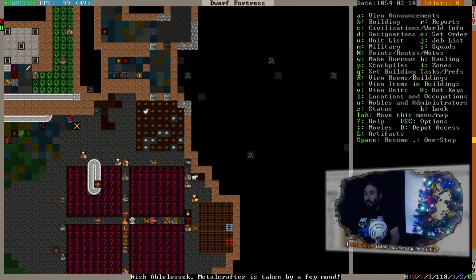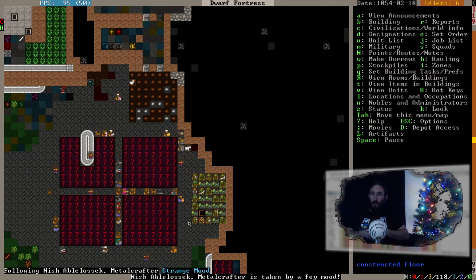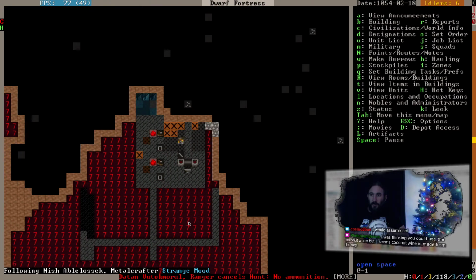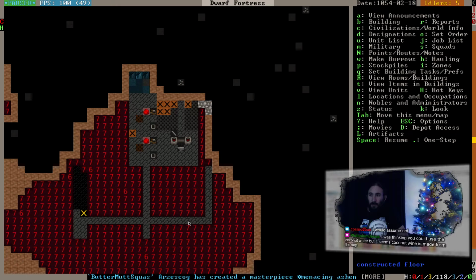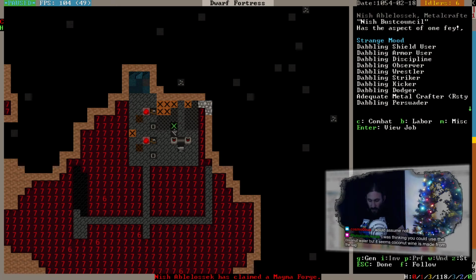Nish Abel Osek, the metal crafter, is taken by a fey mood. Let us follow him. Let us see what he does. Where is that little flashing telltale? Is that it there? There he is. Nish, let's follow him and see where he goes. Come on, Nish, show us the way. He's going down. Ooh, he's claimed a magma forge. Very nice. He's no longer being followed for some reason.